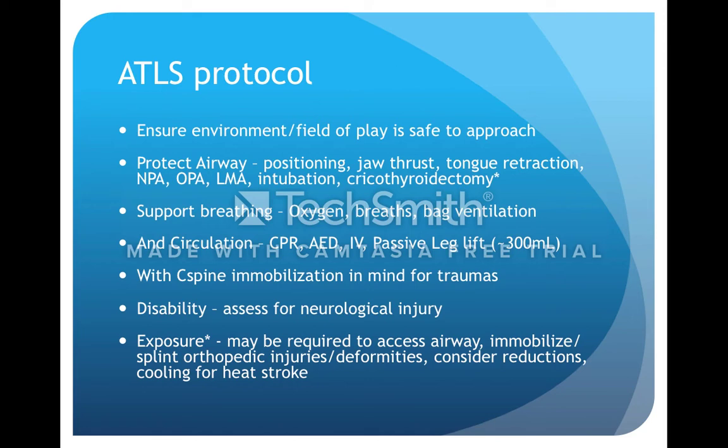Disability: once you've identified that the patient has a C-spine injury, it's also important to assess for any associated neurological injury going from head to toe. And exposure. This is very important, especially from a sports medicine perspective when you're dealing with athletes wearing equipment, that you may need to take off the helmet and face mask to access the airway, as well as to immobilize and splint orthopedic injuries and deformities, to consider reductions and cooling for heat stroke. One last reminder from an exposure and airway perspective is the use of mouth guards or gum shields, which should always be looked for and considered for removal in emergency stations.